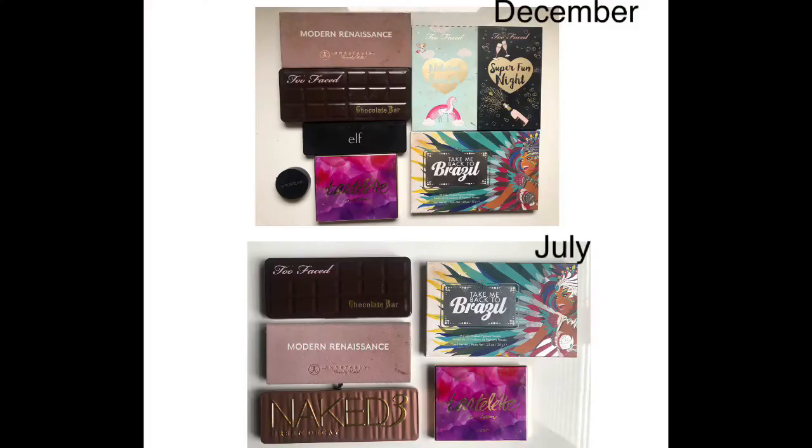So let's talk about eyeshadow palettes. I had 8 eyeshadow palettes in December, and now I'm down to 5. So it came down. It's getting smaller and smaller. Yeah, that's crazy. I did get the Naked 3 for Christmas. Someone gifted that to me, so that was really cool. So that didn't make the last inventory video.